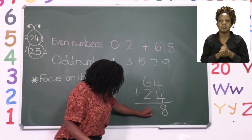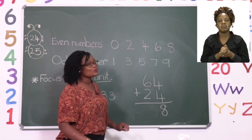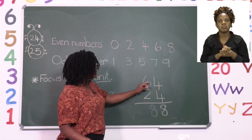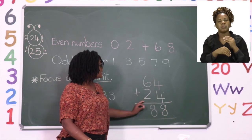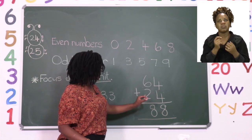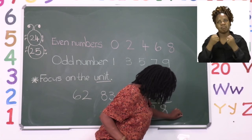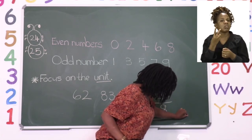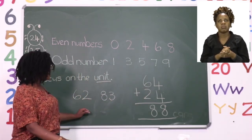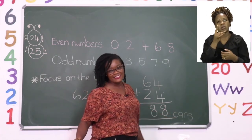Now our answer is almost complete. Remember, because this is a story, we need to write a certain sentence. So if we say 64 plus 24 equals 88, you are going to write 88 cars. Because remember, that is what she was counting. Or if you would like, you can make a complete sentence to say, she counted 88 cars all together.